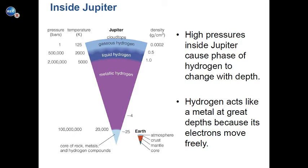And for Jupiter especially, we get metallic hydrogen because the pressure is so high. It effectively acts like a metal. It acts like a conductor. Electrons normally stuck to the proton in the hydrogen are now free to move around.